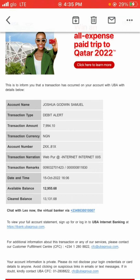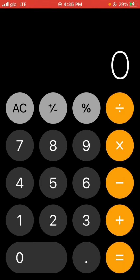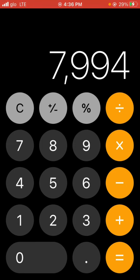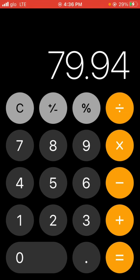All right, let's quickly do a simple mathematics. Sorry about that, I'm having a very slight cough. So now this is 7,994 naira, which they debited us for just 100 RMB. Now let me go to my calculator here. So this is my calculator, guys. Now they charged us 7,994 for just 100 RMB. Now let's divide it by the 100 RMB they charged us. Okay, now equal to, you can see this. Can you see this right here? That's what we are buying this RMB at, the rate of 79 naira per RMB. Guys, isn't that cool? Just 79.